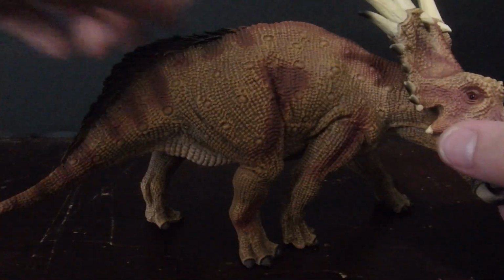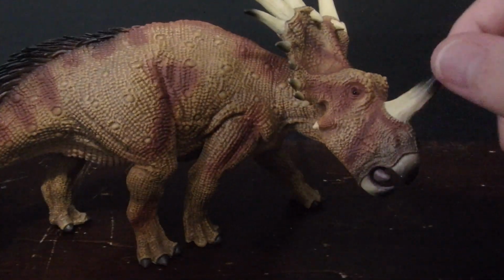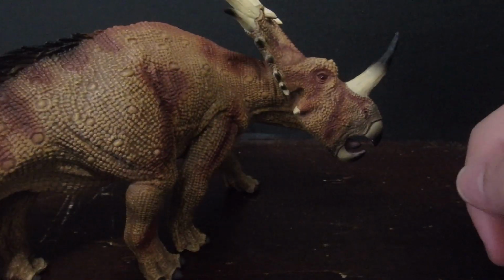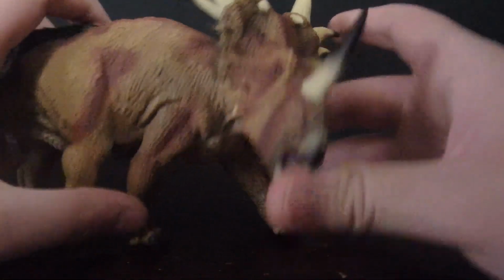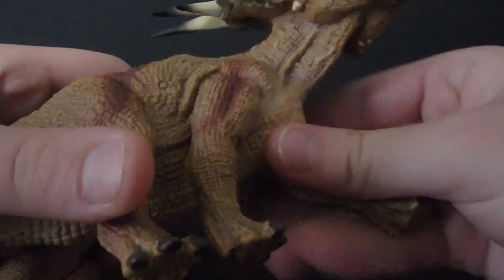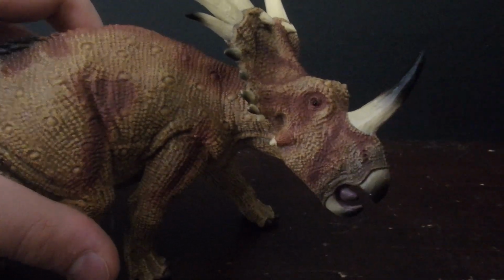I also love the addition of the quills running down the tail, as well as the black covering the end of the nose horn and the frill spikes. The paint on this figure is very well applied. I like it.